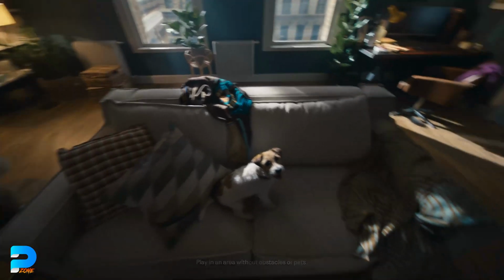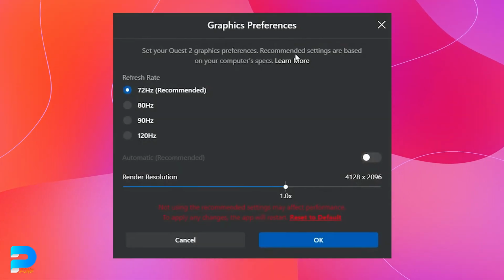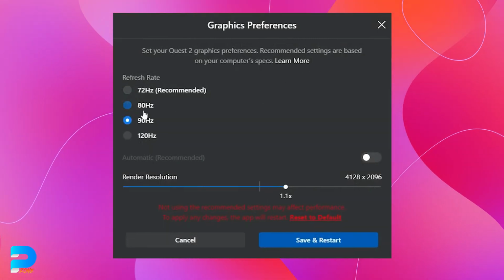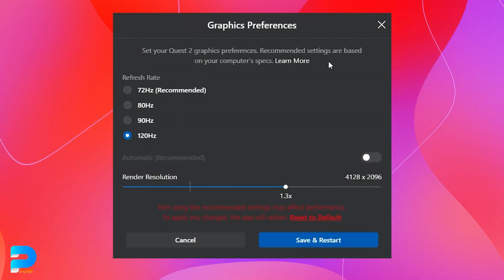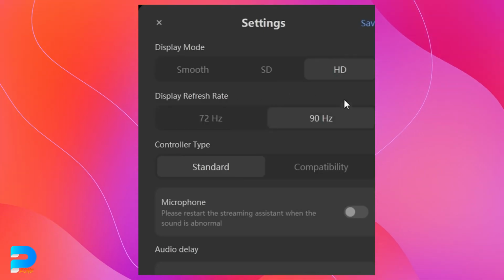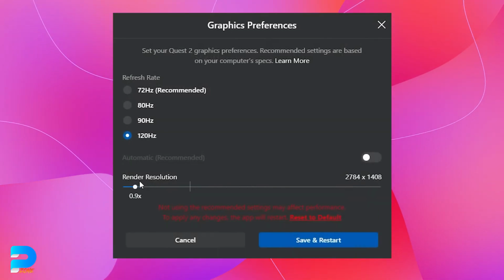Now, when you play PCVR on the Quest 2, you can change a lot of settings. I like that it can be set to 72, 80, 90, or 120 Hz, while the PICO 4 only goes from 70 to 90. In the Oculus app, there is also a slider that lets you change the scale of the image to make it clearer.